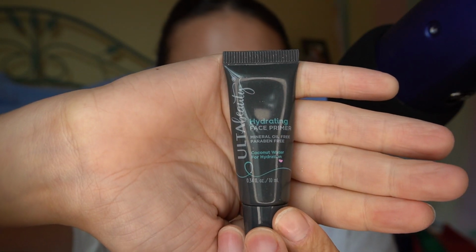That's on. Primer, when I film and I'm not going outside, because two things. One, this primer does not have sunscreen in it, no SPF, so honey, I ain't wearing that outside. And two, I have a bunch of these little samples, because I haven't purchased anything from Ulta in a while, so I guarantee people just give them to me. This is the Hydrating Face Primer by Ulta Beauty, mineral oil free, paraben free, coconut water for hydration. I will use this when I'm filming because one, I'm not going outside, and two, when my face heats up, which happens often in Florida, my mascara, especially for my lower lash, because my lashes are longer, will transfer onto here, but not when I set it with my normal primer. So that's what we're doing today.